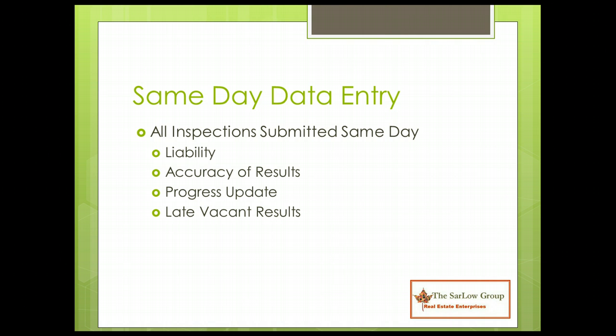The first thing that we're going to talk about is same-day data entry. We always require that every inspection is submitted the date that it's completed. There's a few reasons for it. Number one is liability. There are some potential issues that could arise if you go to a property one day but we don't have those results that same day.